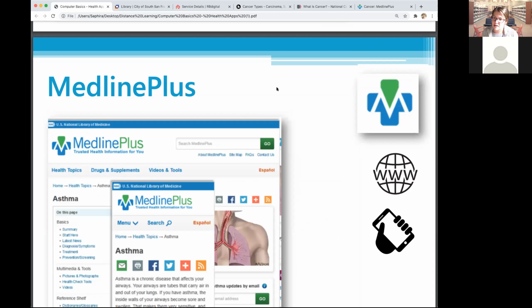Medline Plus, I'll talk about a lot today. This is probably the best place to go, at least to start, when you're looking for accurate, quality health information. But again, I'll talk about that more. I'll show you how to create a shortcut for Medline Plus that shows up as an app on your phone, so you can just click it and it brings you to the website.